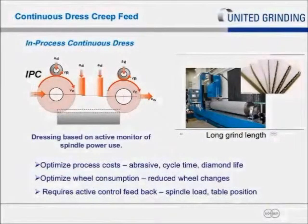Normally you monitor the spindle power. So typically when a wheel starts to load and get dull, it obviously pulls more power. When the power consumption goes up, the control monitors this feedback, and you can set a predetermined position, and it will activate the dressing sequence. You'll dress the wheel, the power drops, the dressing stops.